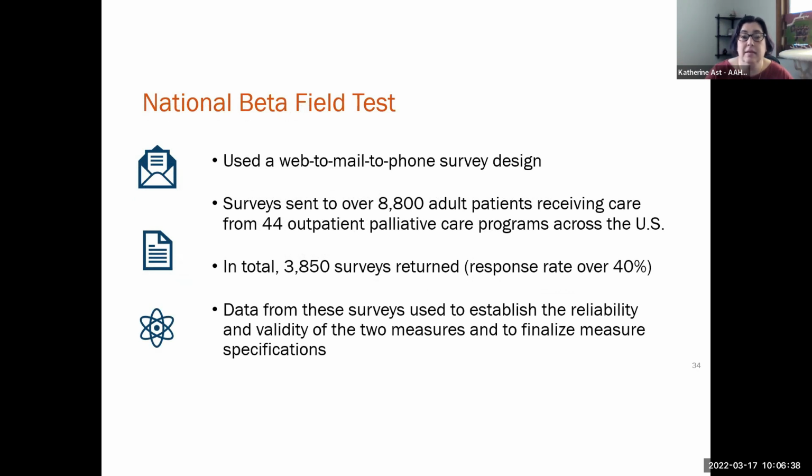programs across the US. So this is a good time to mention that these measures are specified for clinics, outpatient clinics. And that was on purpose because they're developed for MIPS and alternative payment models. However, we do hope that the measures get used by other programs in other settings, and we continue to specify and test them in other populations, settings, et cetera, in order to make them widely used.